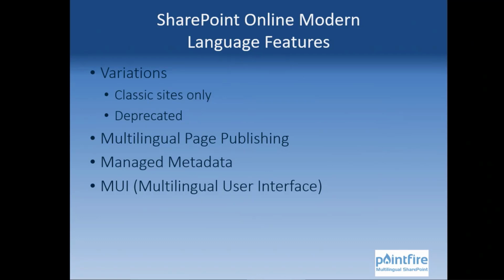So there are some features of SharePoint that are already multilingual. You probably know about the old variations. That's not so much a feature of SharePoint Online anymore. It doesn't work for modern pages, for instance. There's a new feature called multilingual page publishing that came out last year that works on certain types of pages.